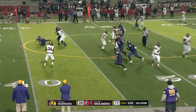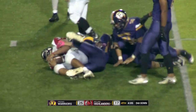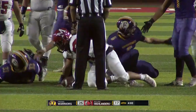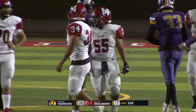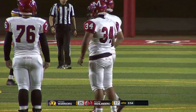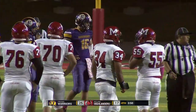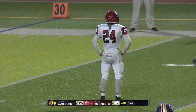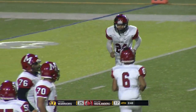Zamora. That play never materialized at all, and a loss of 5 on the play. Ernesto Gamino is brought down for a loss. Well, the Warriors were completely not fooled by that. Well, he didn't do a real good job selling the play. I mean, he pretty much eyed that one the whole way, and the Warriors did the same.